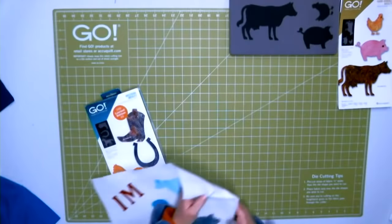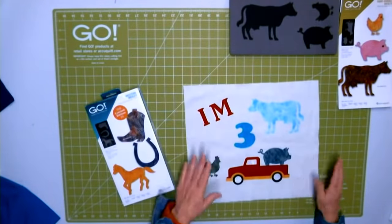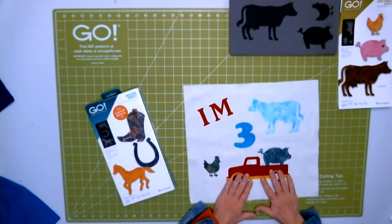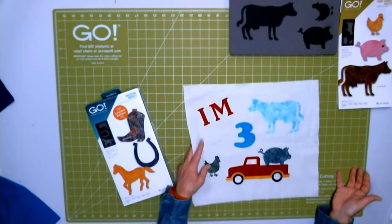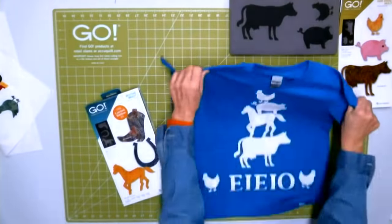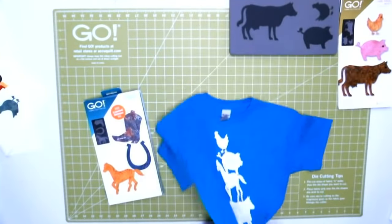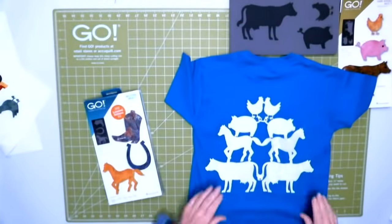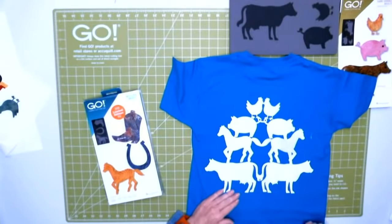I also did one that I thought was kind of cute. I used the 2-inch I'm, a cow, a chicken, and a pig. I used the pickup truck and the number 3 for I'm 3, and it's going to be a birthday t-shirt. I really liked the blue one, so I actually did buy a t-shirt and put it on, but I was having so much fun I couldn't stop, and I turned around and did the other side. I made mirror images, and it kind of looks like a test pattern or a cool design.